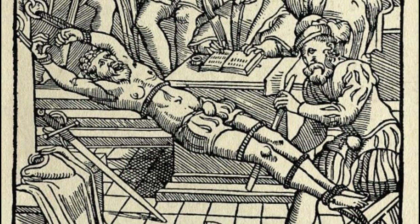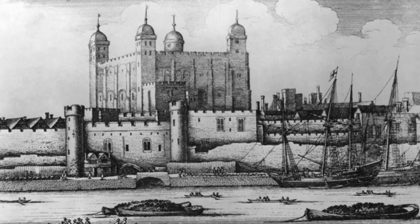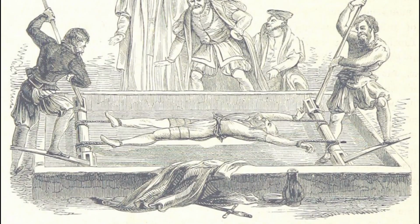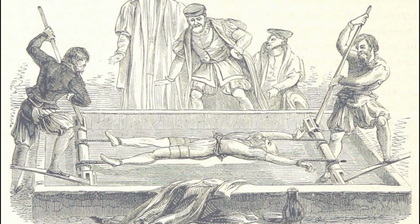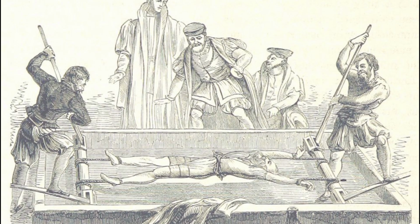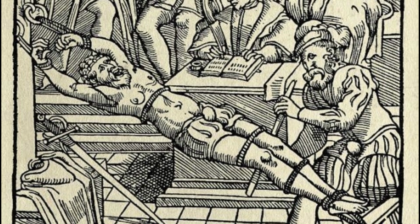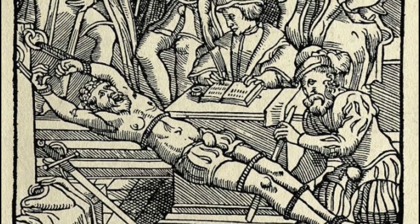First, we have the notorious rack. Introduced in 15th century England by the Duke of Exeter, this device earned its grim nickname, the Duke of Exeter's Daughter. Imagine being strapped to a rectangular frame with your wrists and ankles bound by ropes. As a mechanical crank turned, the ropes would pull, stretching your body until joints were dislocated, ligaments snapped, and even limbs could be torn away. This relentless torture was designed to break the will of the victim, forcing them to reveal their secrets.